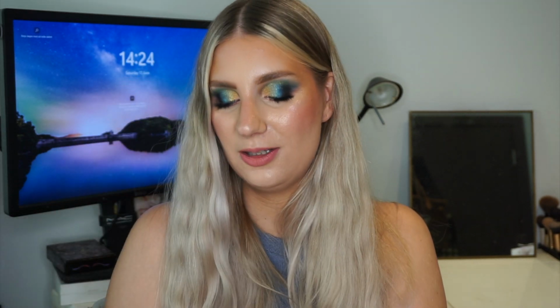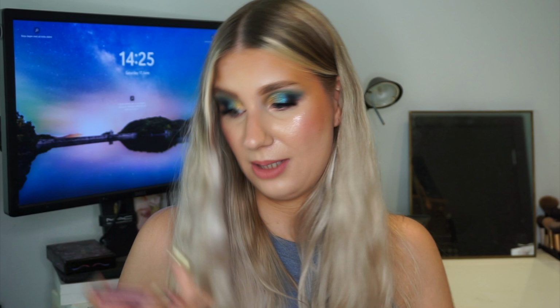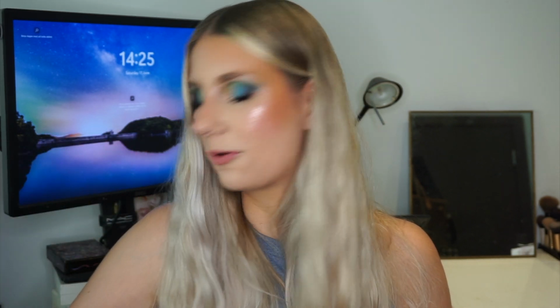I mean, that is 12 shades in the palm of my hand. That is insane. This would be perfect for traveling because it's such a neat palette. I can put this in my small bag, if I want to get ready on the go, because it is tiny. And yeah, I really love this palette from just watching it, but I need to play around with it on my eyes.